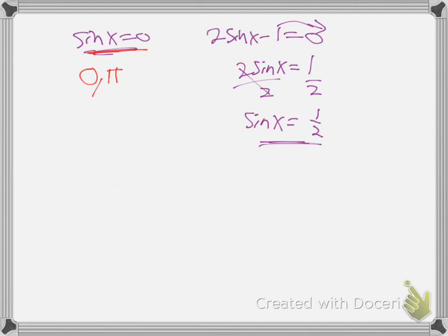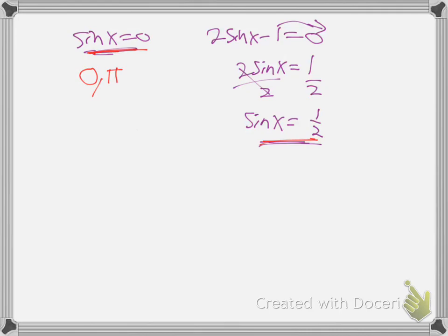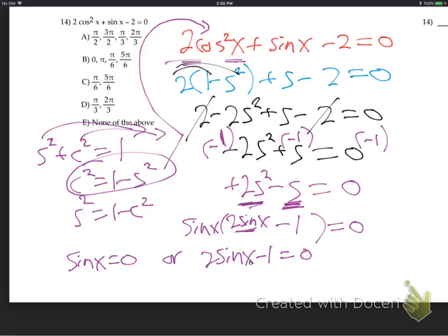So 0 and pi. Now come down here, where's sine a half? Cosine sine, right there, pi over 6. Right here, 5 pi over 6. Pi over 6 and 5 pi over 6. Sine is a half, isn't it? There's our 4 answers: 0, pi, pi over 6, 5 pi over 6. Hopefully it's there. It's B.